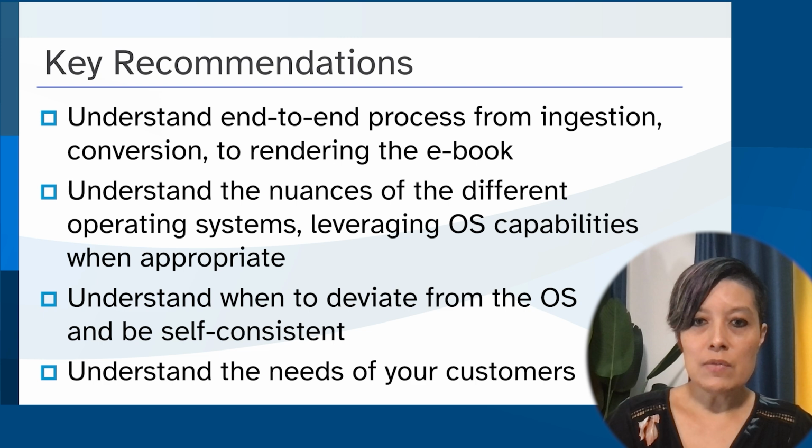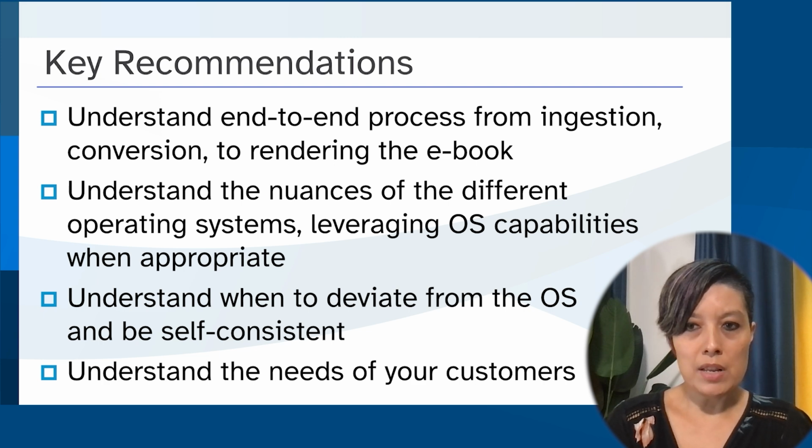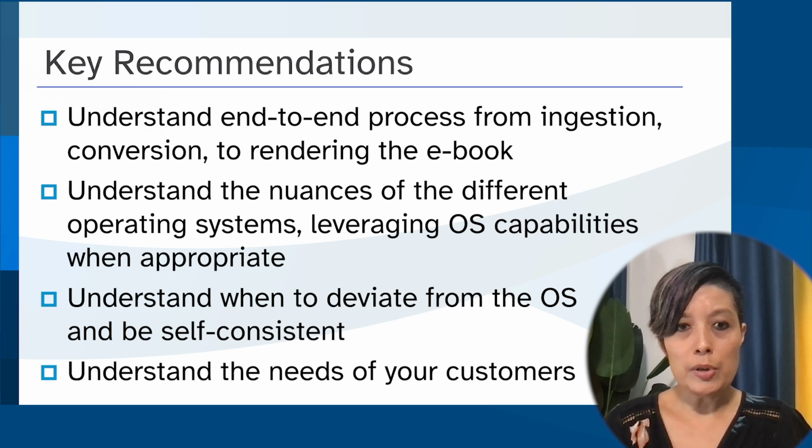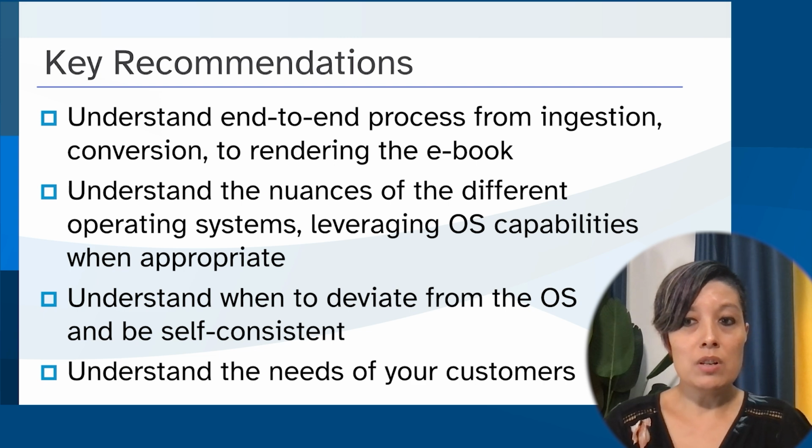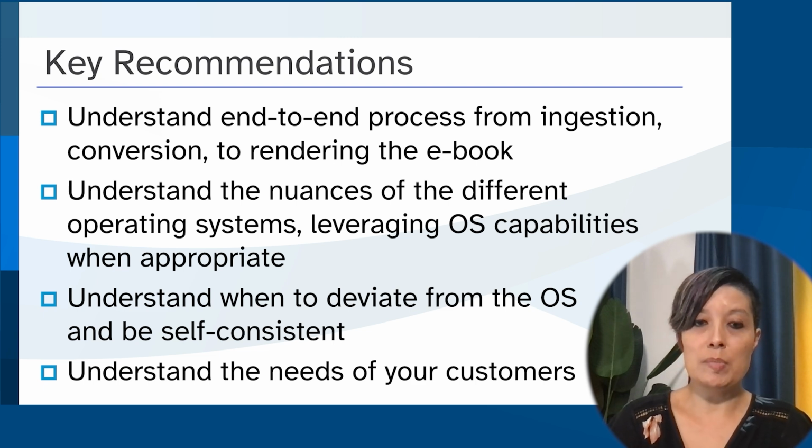Lastly, understand the needs of your customers to ensure you're focused on the right priorities and ensuring their needs are being met. In Amazon's case, this includes the needs of shoppers who are considering purchasing or borrowing a Kindle book, readers who will read those books on our apps and devices, and the content creators who are developing and submitting that content to us in the first place.